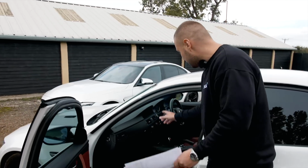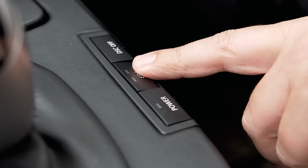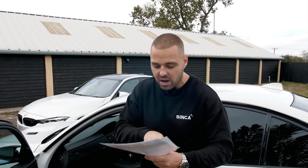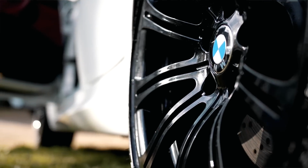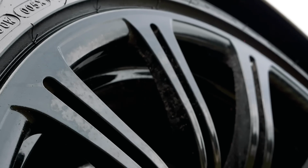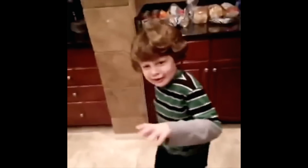EDC, that button next to the gear stick, that is such an important button. I've bought and sold plenty of E90 M3s without that button. They sell all right, but that is a big feature, and that costs 1,295 quid. Also, the wheels were an option, 1,295 quid for them wheels. As standard, they came with 18-inch wheels. Now, you know I love an M3 with 18-inch wheels, but yeah, size matters. Jesus Christ.